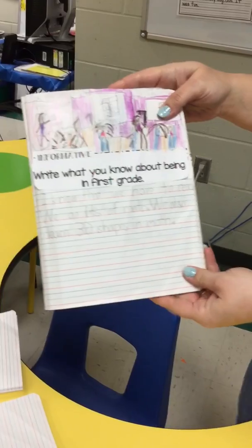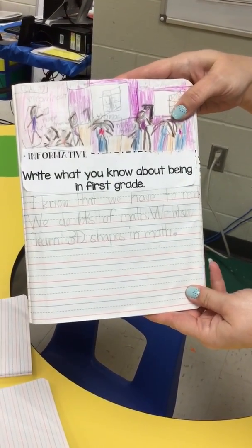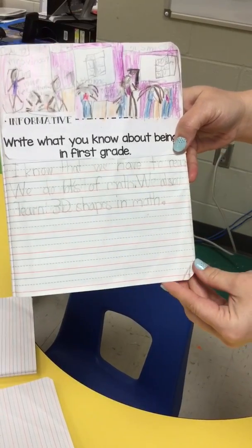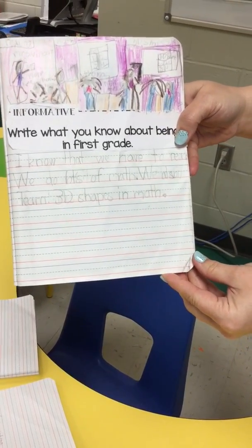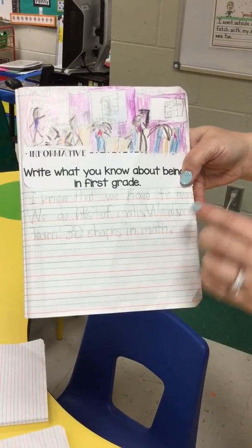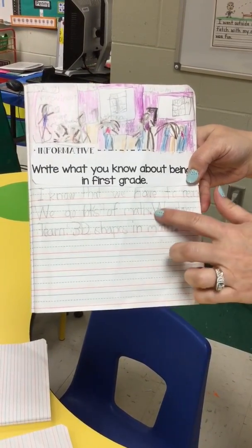Here is another example of some writing. This question was, write about what you know about being in 1st grade. So this child extended her thinking, saying, I know that we have to read. We do lots of math. We also learn 3D shapes in math. And so she has her end mark. She has an end mark here, here, and here.